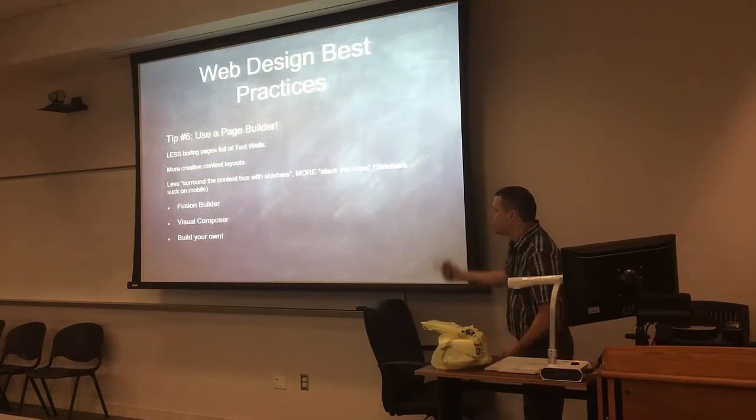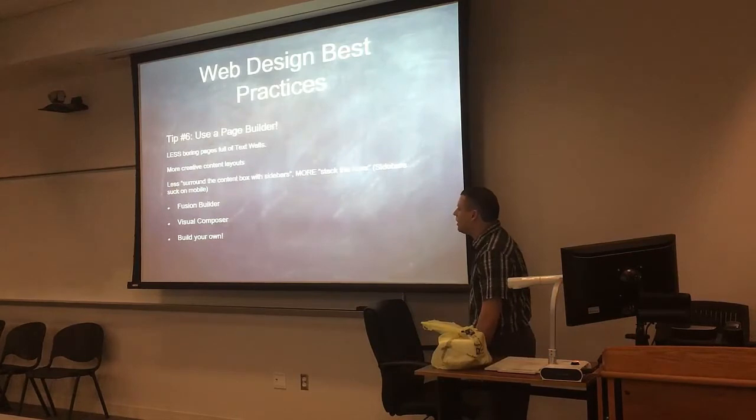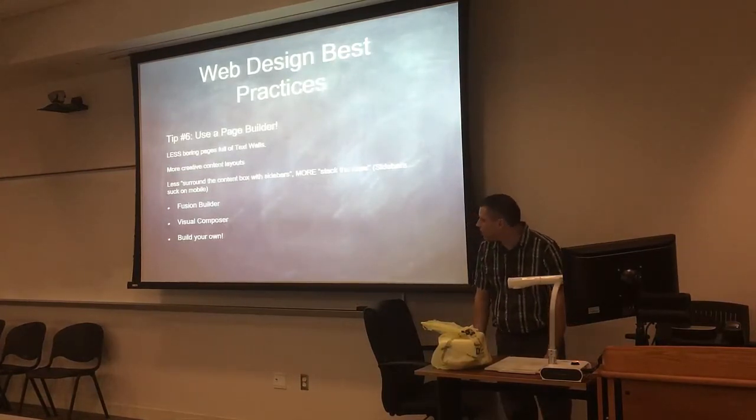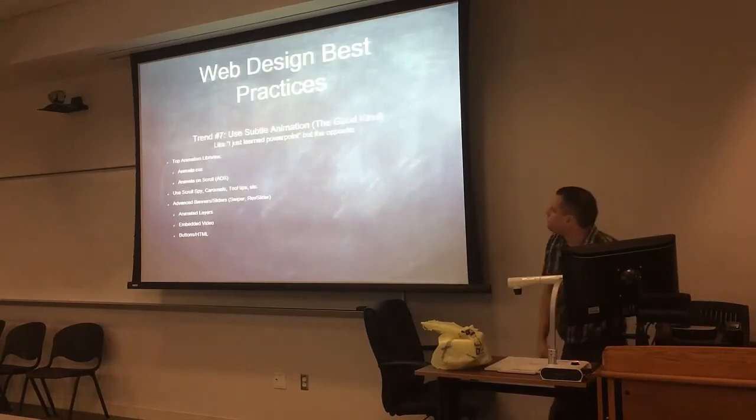Fusion Builder, Visual Composer, those are WordPress plugins for row building. They're pretty good. They're hard to add custom elements to, so I wouldn't blame you for building your own. It's free that way, Visual Composer. In Fusion, I think you have to pay for them. Probably about $20 a website.